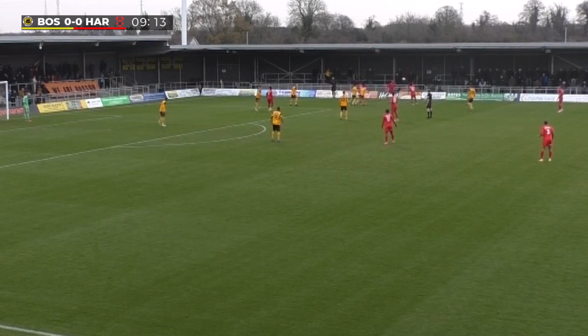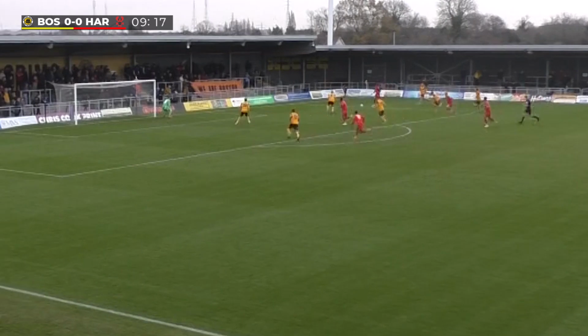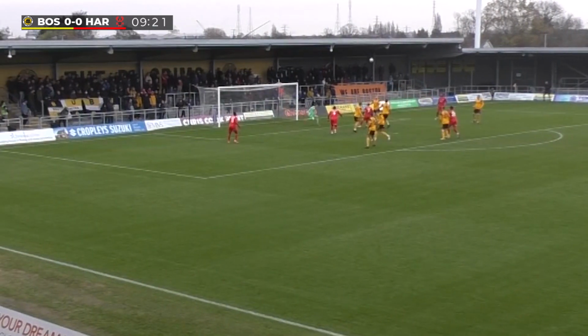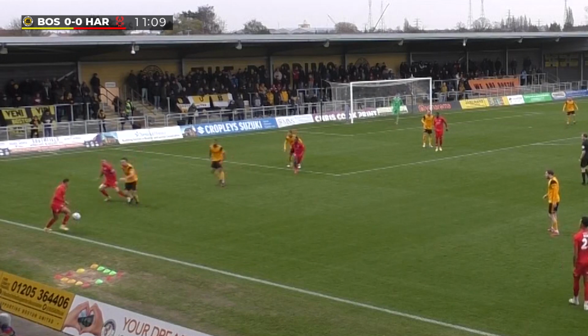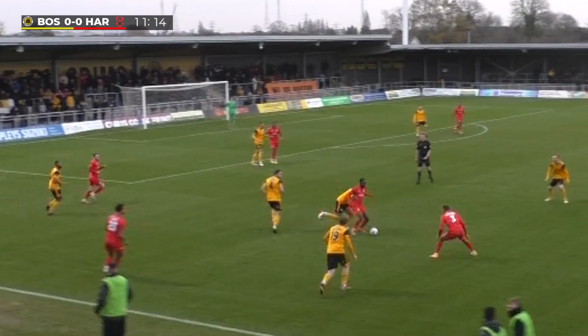Saving grace, no rain and no wind. As Harriers play the ball down that right hand side. Now there's an opening. Penny can cut it in, plays it back to Bonds on the edge of the area. Shot's blocked, headed away by the Boston defence. Morgan Smith is still holding his knee, so Harriers send out the substitutes to warm up.